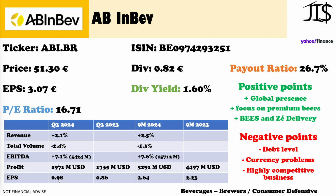The earnings per share were up to 0.98 compared to 0.86, and even for the first 9 months of 2024 the earnings per share was up to 2.64 compared to 2.23. So overall, actually pretty good results. Only the total volume of beer sold was a bit negative.